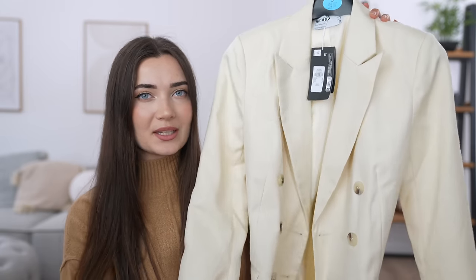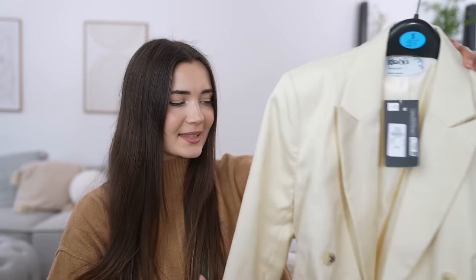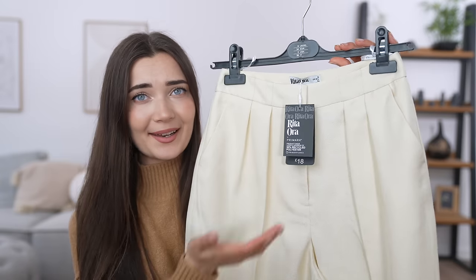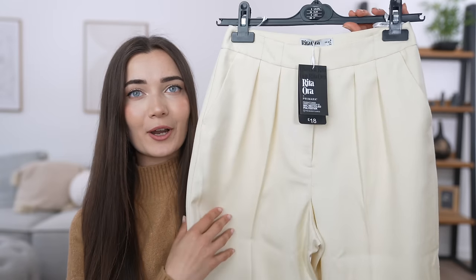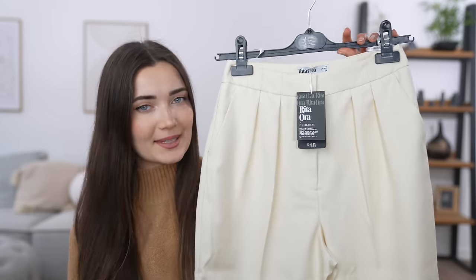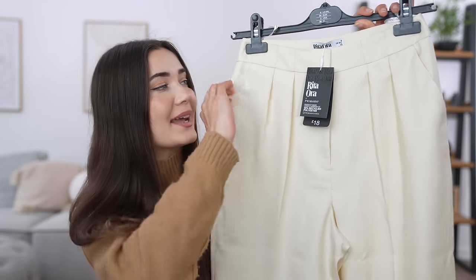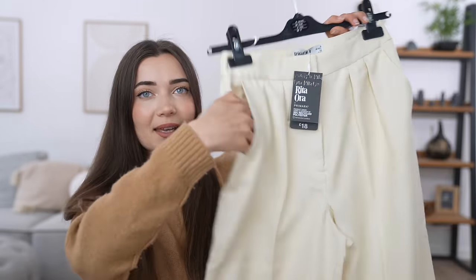In case you guys are wondering, I got the blazer in a size 6. I didn't want it to be too baggy and too oversized. To go with the blazer, I then also picked up the trousers, of course, and the trousers are stunning. I love the darting sort of detail on the front. It just definitely looks a lot more expensive than they were. Speaking of which, these were only £18, so affordable, and these also do have real pockets right here.